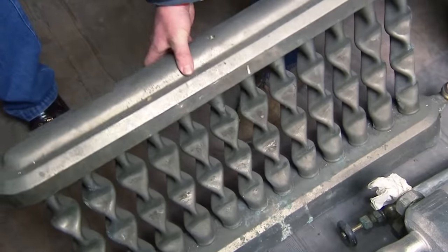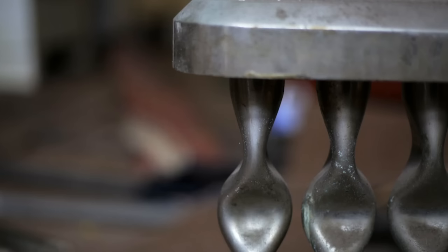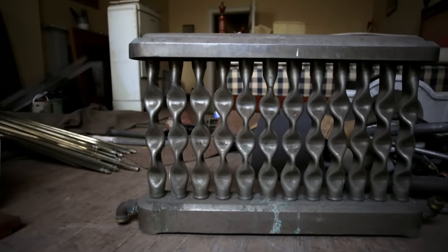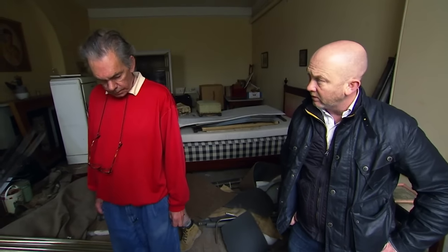These handmade nickel plated radiators were custom built for Manderston House in the early 20th century. They're worth around £600 each. I mean, these are radiators. That's all they do. They're just designed to give out heat, and they are things of utter beauty. And the quality is just mind-blowing. What are you going to do with them?